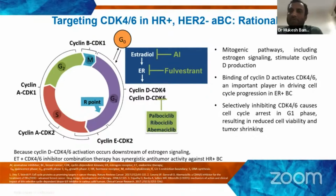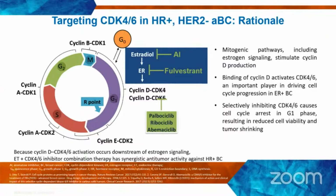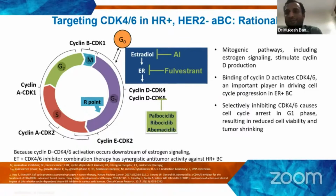Either we can inhibit the estrogen hormone, which we can do by aromatase inhibitors, or we can inhibit the estrogen receptors by fulvestrant, which is a selective estrogen receptor downregulator, or we can target the downstream molecules. So in patients who progress on endocrine therapy or have endocrine resistance, there are various pathways by which endocrine resistance happens. It can be due to overactivation or amplification of the estrogen receptor, or it can be due to overactivation of the downstream pathways. So the rationale is to combine both things.